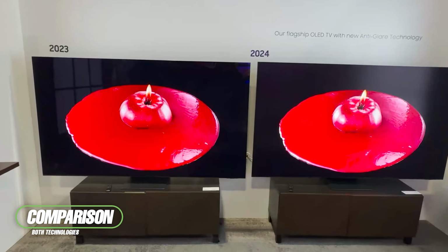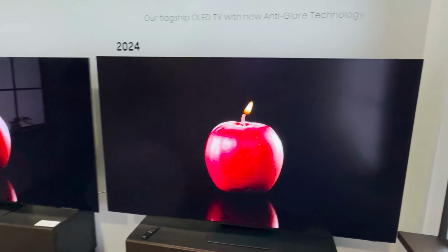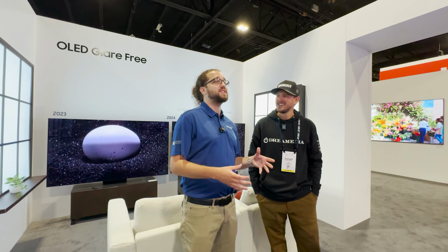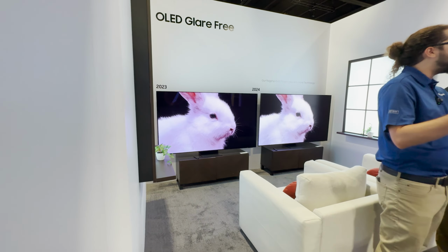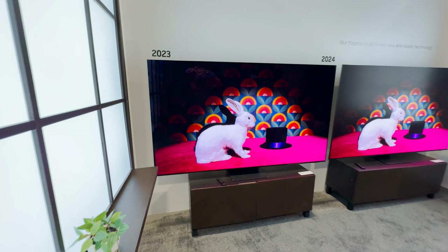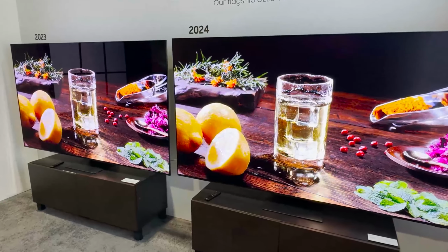I think it was very bold of you guys to put them side by side. Well, listen, Samsung is known for brightness, right? And we deliver a bright room experience, but it's not always been the case when it comes to OLED technology. So that's what we want to show off right behind us here. On one side, we have our flagship model from 2023, right next to our all-new S95D from 2024. And the S95D features the brand new OLED glare-free screen.